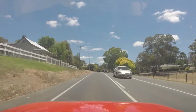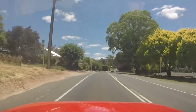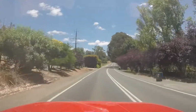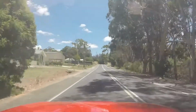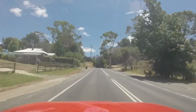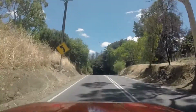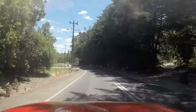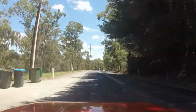So this section here is a little bit of a twistier section. It's actually my favourite part of the track. As you wind down, you go up a little bit, and then you drop down into the actual township of Lobethal itself. Would have been a fantastic area to watch from, I think, and certainly a fantastic area to actually race through, either in a car or a motorbike. Sidecars even, they used to race through here. But you can imagine getting airborne across there if you're not careful and carrying way too much speed into this section.